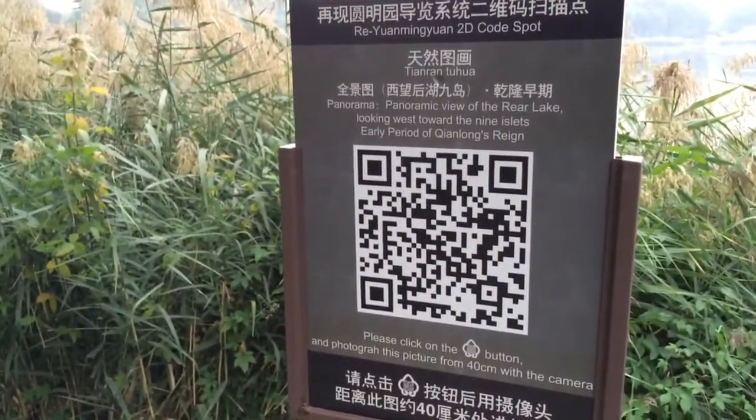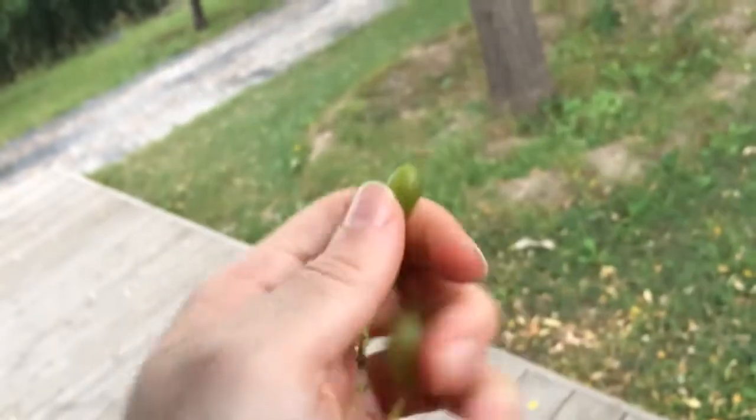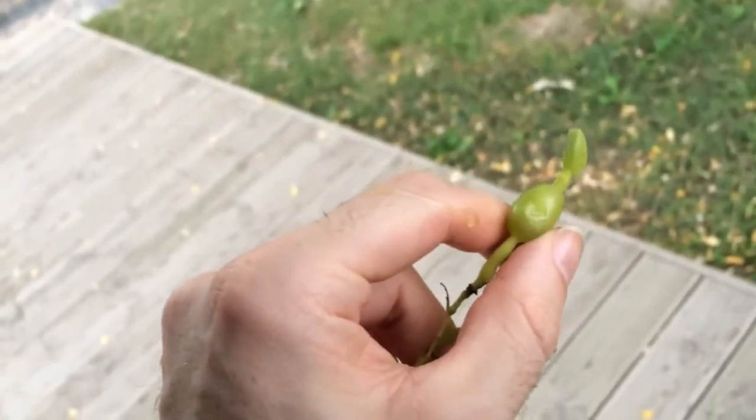Towards the 9 islets. What are these? They're like little stinky balloons of hemorrhoids. Ooh, it squirted. Yuck. I got it all over my umbrella. Great. Now I'm gonna have to hold my umbrella inside out.